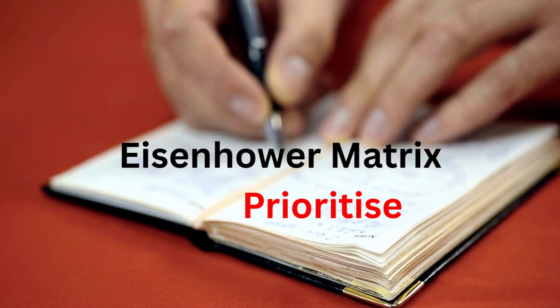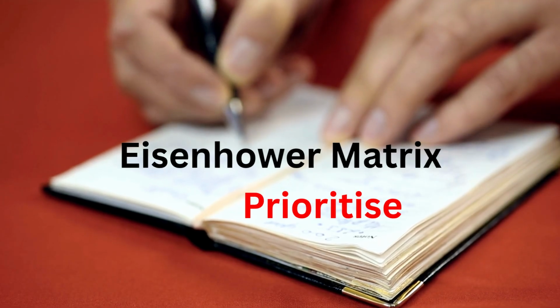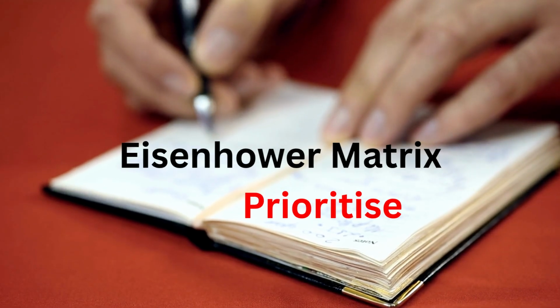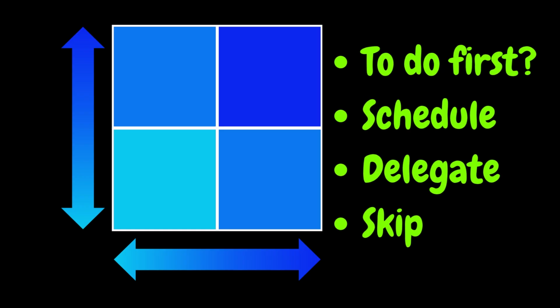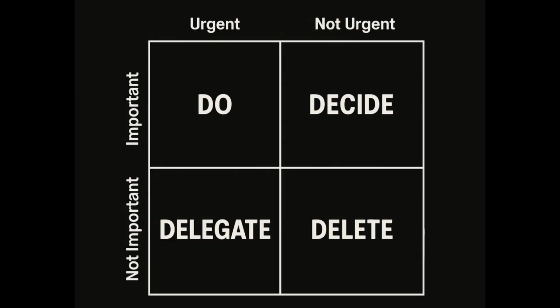For that I use something called the Eisenhower matrix. It's a simple tool that helps me decide what to do first, what to schedule, what to delegate, and what to skip. It's based on 2 questions. Is it urgent or is it important? I will show you the template on screen. You will see how it sorts tasks into 4 clear boxes. This keeps my focus sharp and stops me from wasting energy on things that don't really matter.